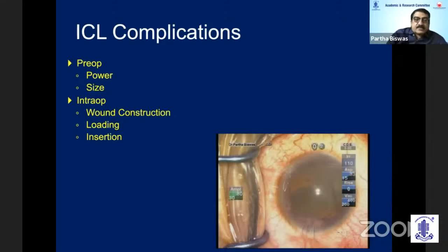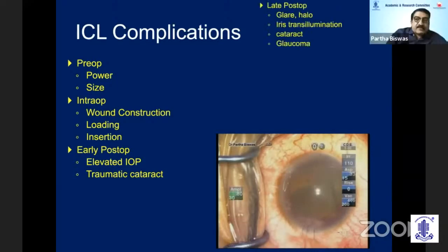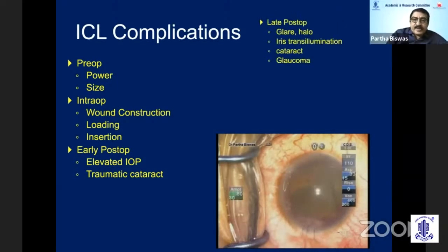Loading of the ICL, as we just mentioned, is very important. Insertion of the ICL has to be atraumatic, and if there is trauma on the anterior capsule, that can lead to an anterior subcapsular cataract. The early postoperative elevated intraocular pressure must be determined and can cause a drop in the vision. Traumatic cataract, of course, is something of a rarity.